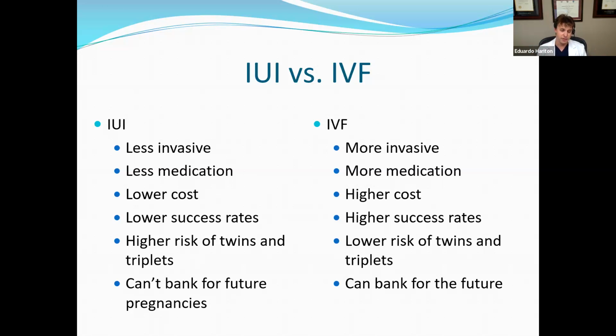There's a higher risk of having twins or triplets because when I'm helping two or three follicles grow, on average, not all of them are going to be normal, but you could be the super lucky person where all three were normal and all three fertilize. And that can be a pretty high risk pregnancy. So we try to avoid it, but it's unavoidable to some degree when you're doing IUIs. And you can't bank for the future, meaning the outcome of an IUI cycle is either pregnancy or no pregnancy. You can't really have anything saved.